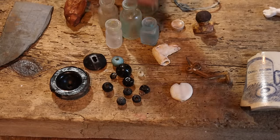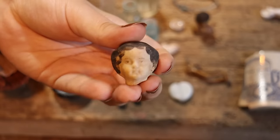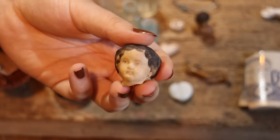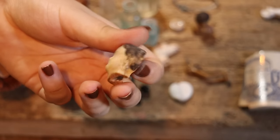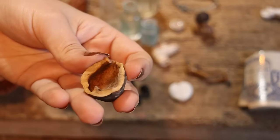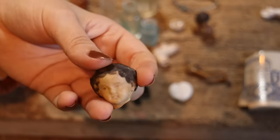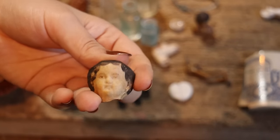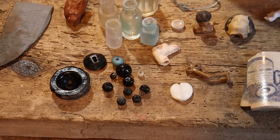And then this one is a shame because she's got such a beautiful face. She's old. Yeah, she's lovely. I think she could be very early Victorian or even Georgian, to be honest. But we can use her some way.